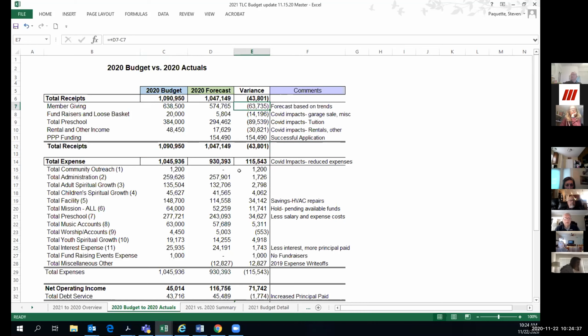We're forecasting that we will be about 63,000 below budget on the giving. We've been tracking below budget on the giving most of the year, and we're forecasting that November, December will be a little under. We talked with Morris about it, and he says there are some annual givers that could give us a boost in December, and then there's always that question in December, what is actually going to come in.